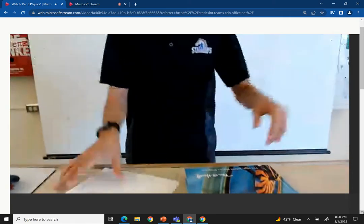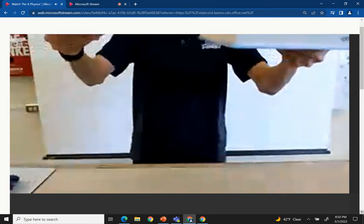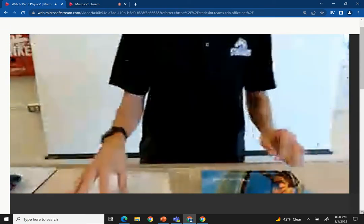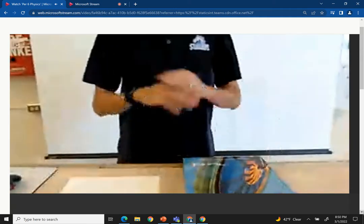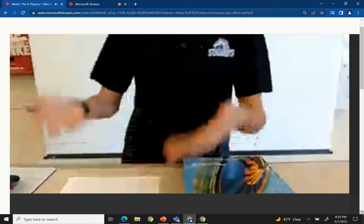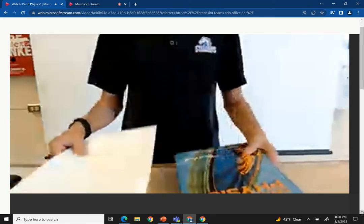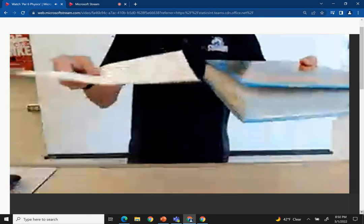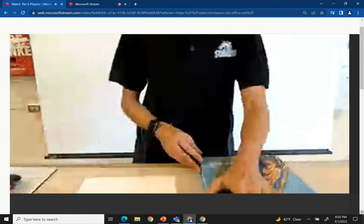And here we go. 1, 2, 3. Amazing. Fascinating. Try it again. 1, 2, 3. So if you are able to see that, if the lag on your video is not killing this whole thing, then you're going to see that the paper falls slower than the book every single time. So with this sheet of paper and this book, the book is going to fall faster every time.